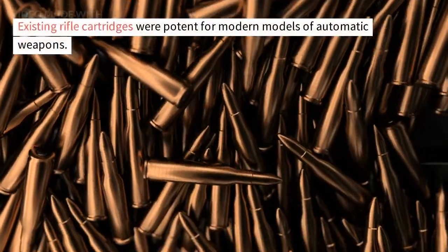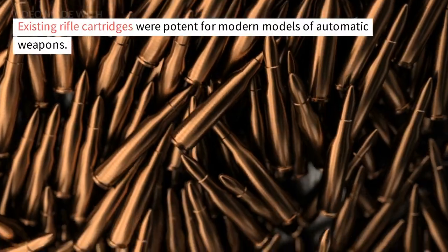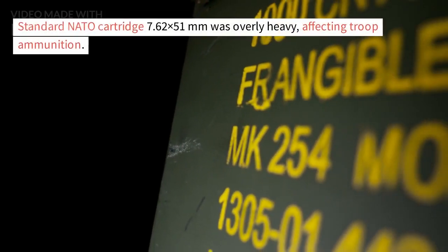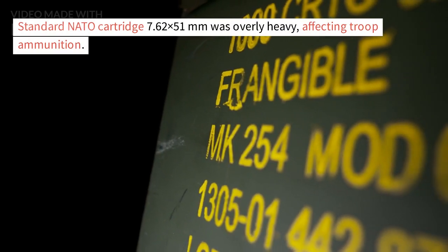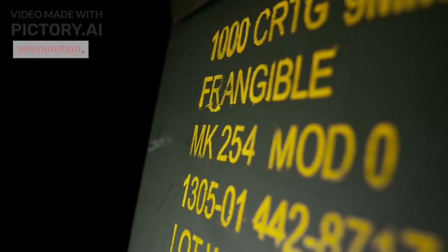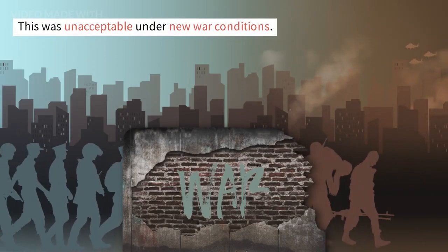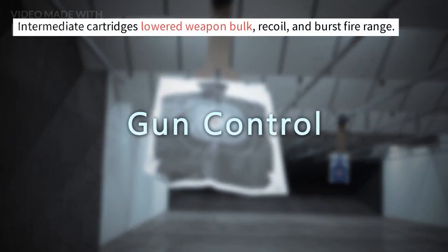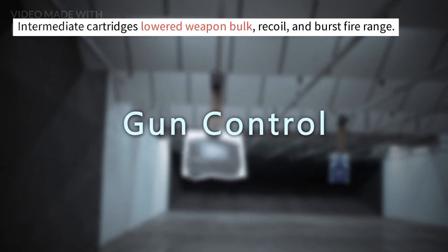The same conclusions preceded the development of intermediate cartridges in the USSR and the USA. Existing rifle cartridges were too powerful for modern models of automatic weapons. The standard NATO cartridge 7.62x51 was overly heavy, affecting troop ammunition loads. This was unacceptable under new war conditions. Intermediate cartridges lowered weapon bulk, recoil, and burst fire range.